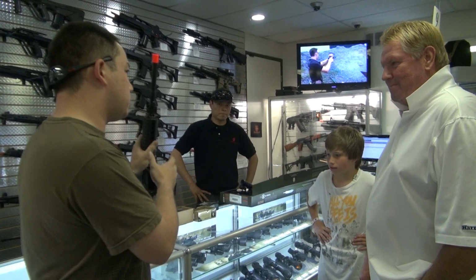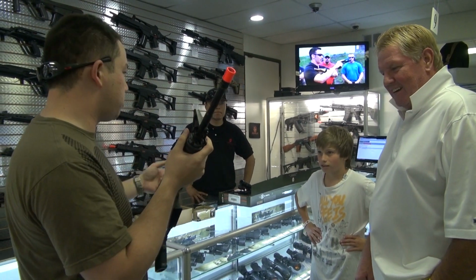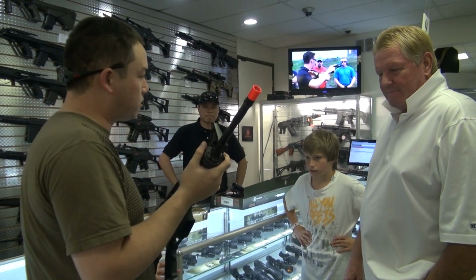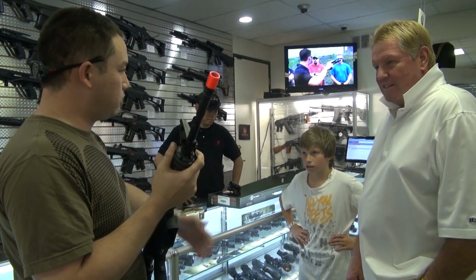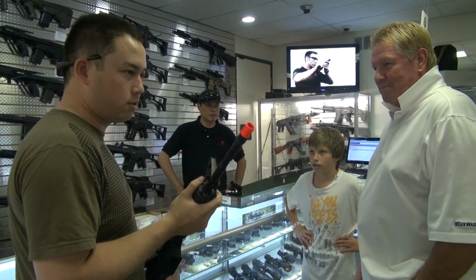Are you familiar with this gun? This is the KWA LM4 PTR. He was just telling you guys about it. It's a brand new gun. I've only had the chance to fire one magazine through it. I kind of wanted to put the gun in your hands, let you guys shoot it, and see what you think about it. Would you be cool with that? Yeah, cool, let's go to the shooting range.